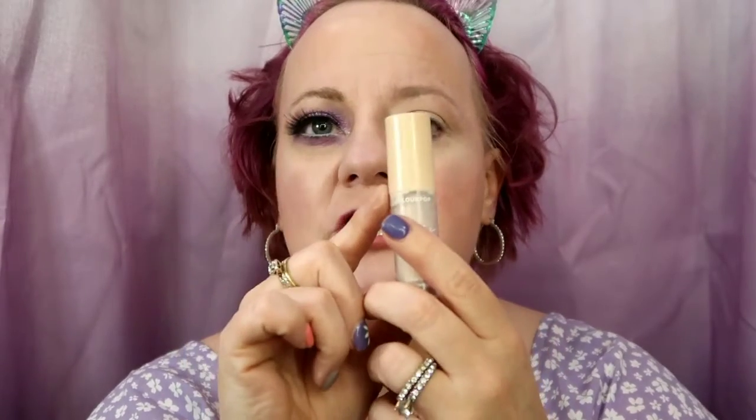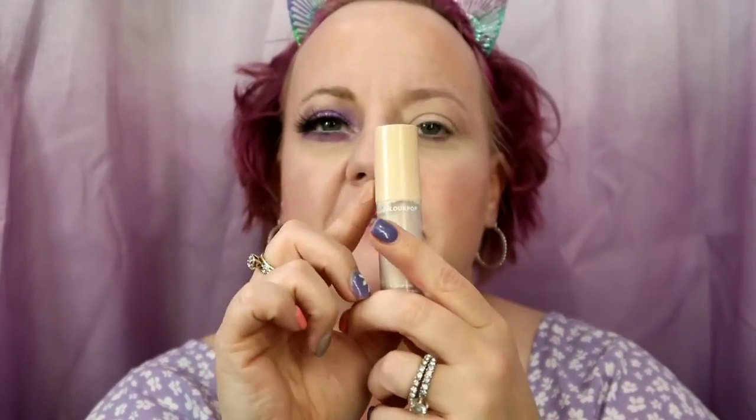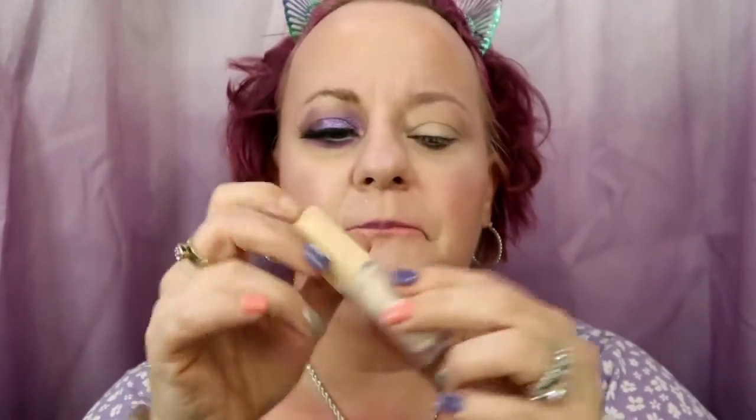Okay. I primed my eyes today with my favorite primer from e.l.f. I used my concealer that I used under my eye to brighten. I just tapped it over my lid as well, and I used the Pretty Fresh. This is Pretty Fresh from ColourPop in the shade Fair 07C.